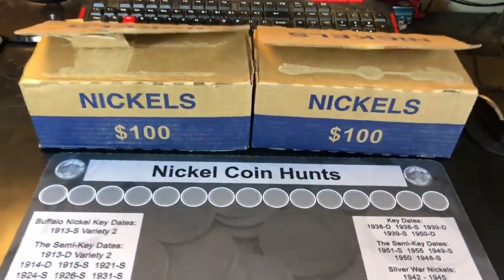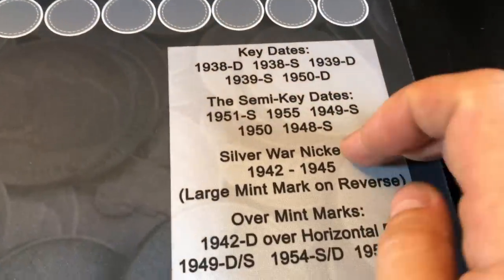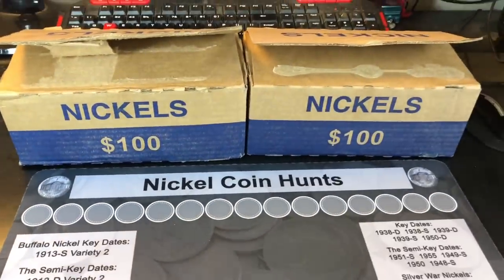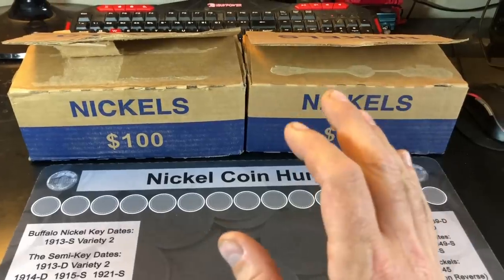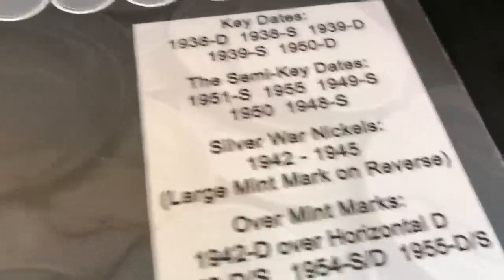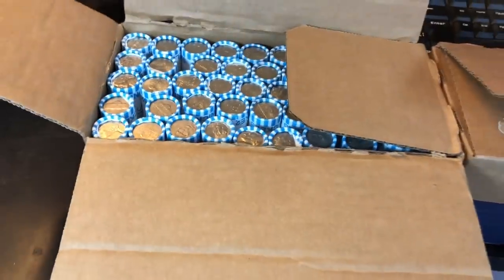That being said, you know the drill. We'll be checking for any key dates, semi-key dates, of course those war nickels, and any errors and varieties that I can find, as well as buffalo nickels. I mentioned the V nickels, but I've only found two in the history of my coin hunts in almost 2 years. Fingers crossed for those, but most importantly, let's find those silver war nickels. I will bring you guys in on my first find.